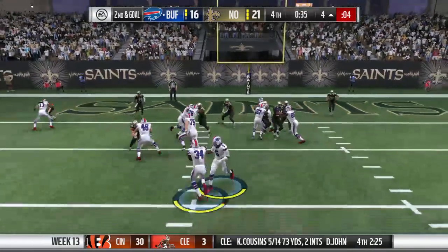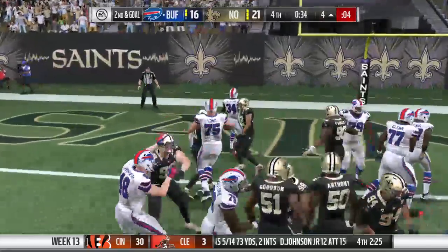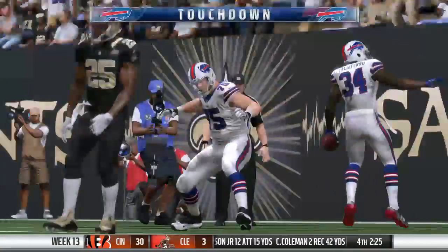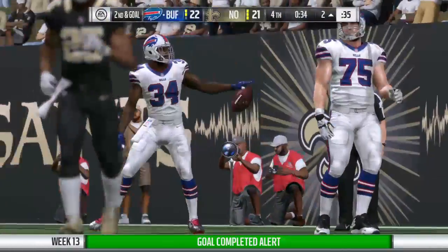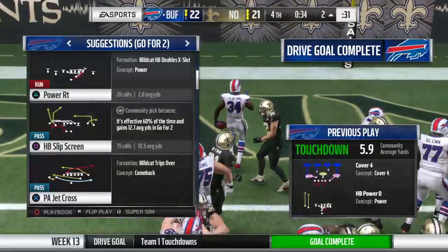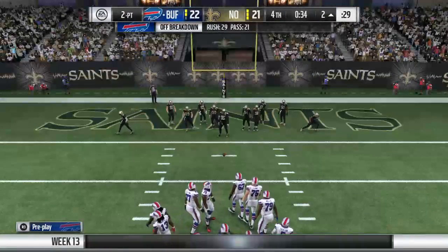And now it's 2nd and goal. And he'll give it here to his running back. And he takes it in across the chalk for a Bills touchdown. Lorenzo Taliaferro in the final minute. And the Bills have taken the lead here in the 4th quarter.